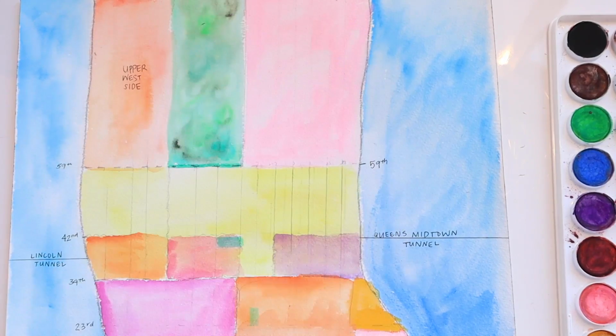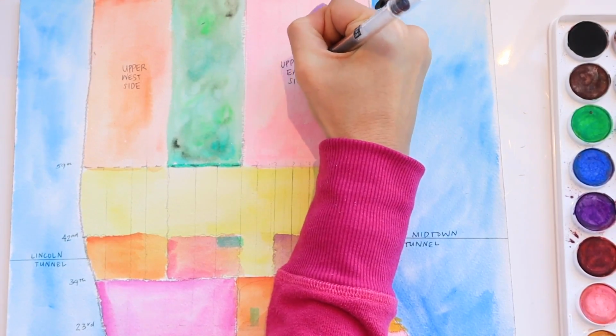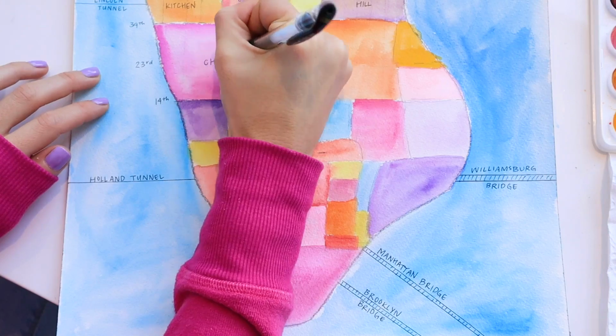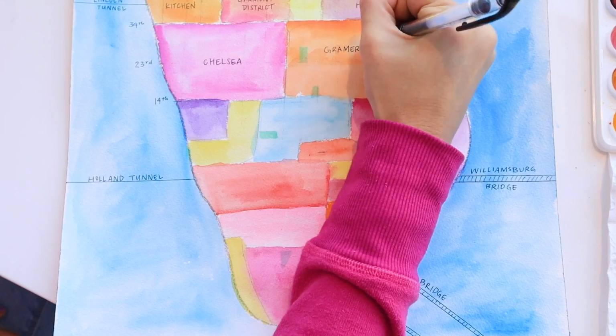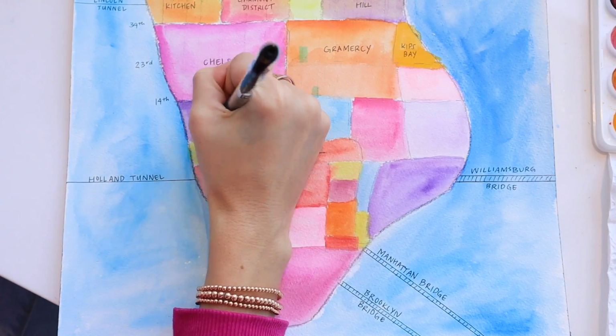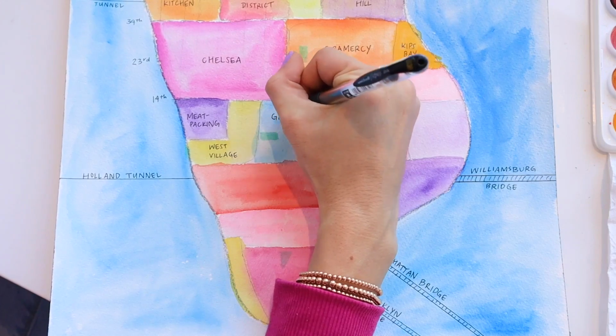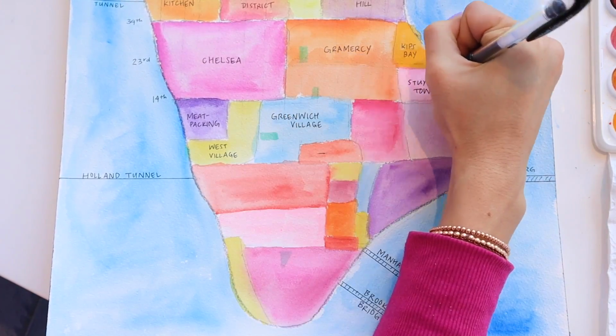So here's the Upper West Side and the Upper East Side. In the Midtown area, there's Hell's Kitchen, the Garment District, and Murray Hill. Then there's Chelsea, Gramercy, and Kips Bay. Back to the west, we have Meatpacking, the West Village, Greenwich Village, and then Stuytown.